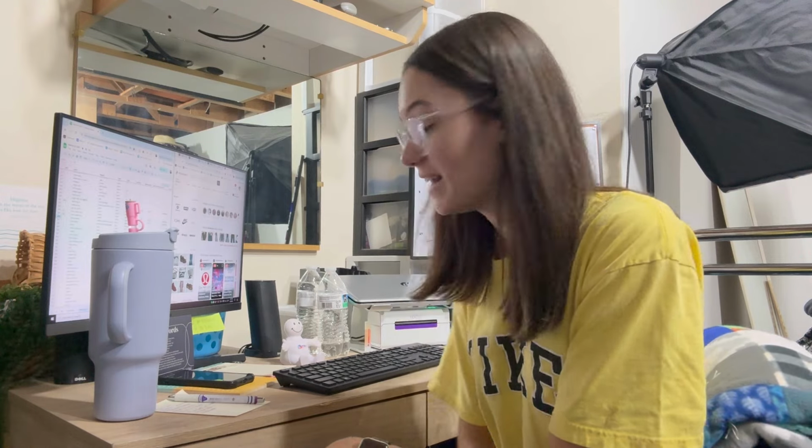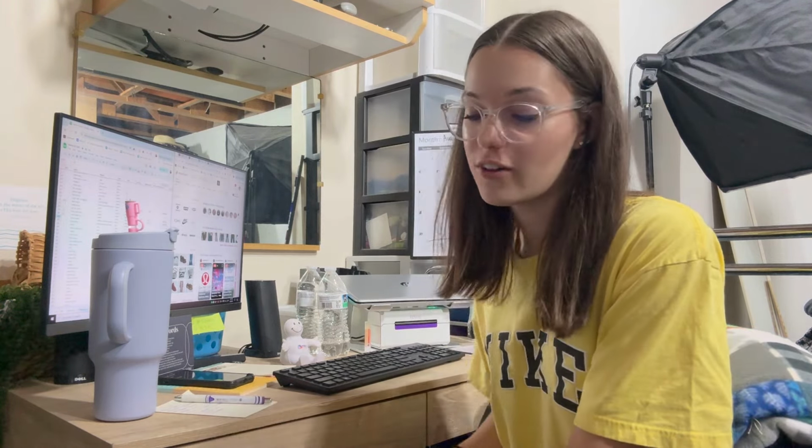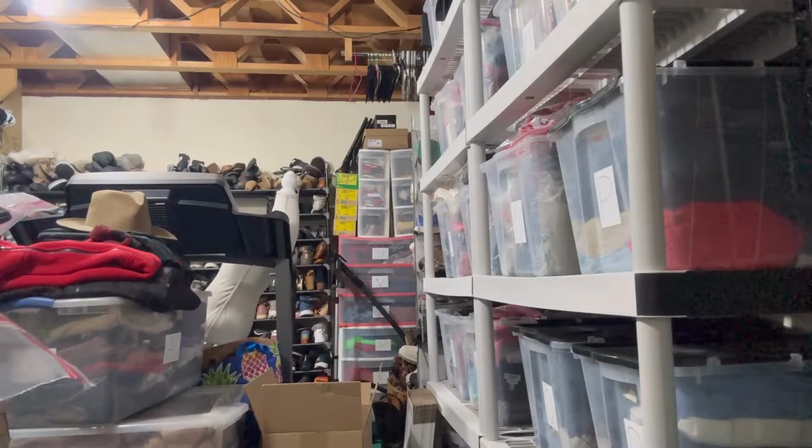There we have it, 10 items. So I'm going to put these away really quick, and then I think that is everything that we had other than cross posting, which is just computer work. So yeah, I think we got a lot done today. Let's put these away really quick.